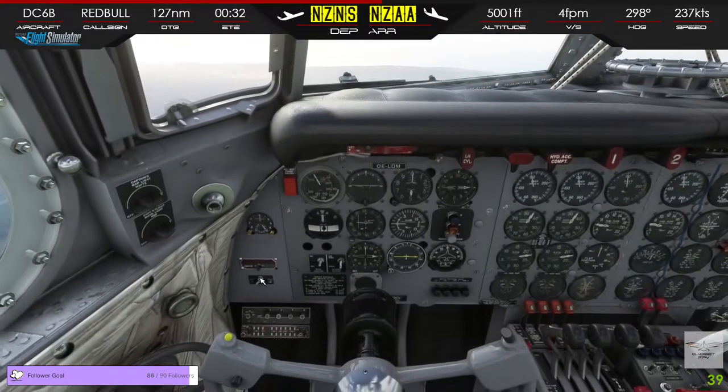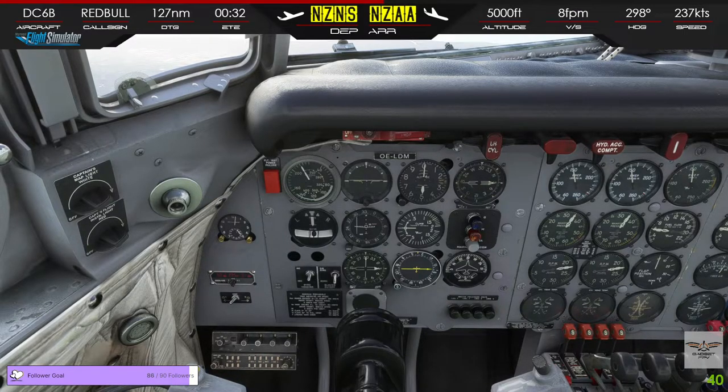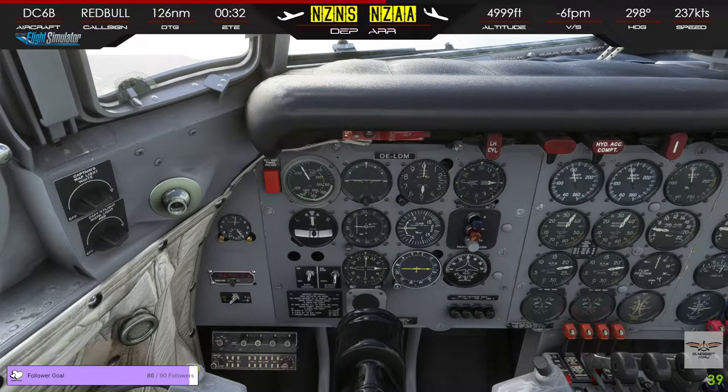How far are we now? 6 nautical miles. And then according to my map, after this waypoint, we got to turn to a heading of about 350 degrees. Hopefully we will pick up the VOR before that. Okay, 3 nautical miles, needle's gonna flip.